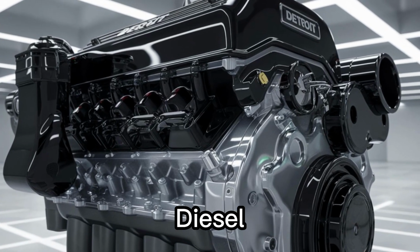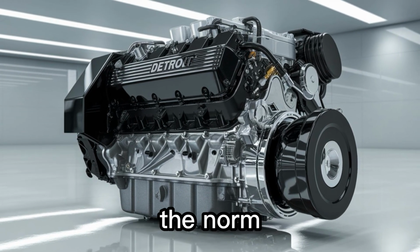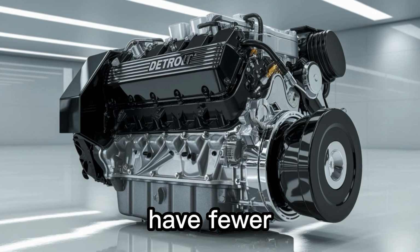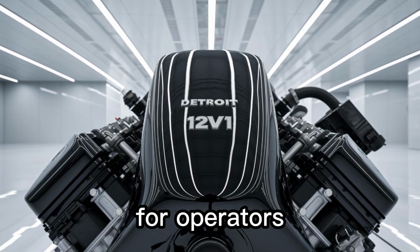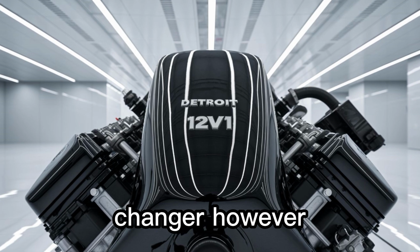But here's a question that might trip you up. Why did Detroit Diesel stick with two-stroke designs when four-stroke engines were becoming the norm? The answer lies in simplicity and power delivery. Two-stroke engines have fewer moving parts, which meant they were easier to maintain and repair in harsh industrial environments. For operators in remote locations or demanding jobs, this was a game changer.